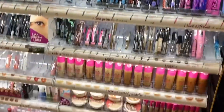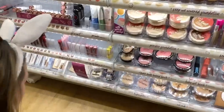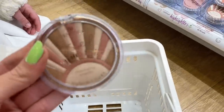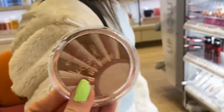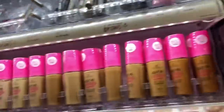Lots of options. Okay, so we're gonna... What's calling to you? Get all the way down here, we're gonna look. This is beautiful, just let me tell you that. Let me see. Oh, is that supposed to be like a sunset? Illuminating powder. That would be a nice highlight. You could put that on the higher part of your cheekbones, your nose, your brow bone. I don't know if I'm gonna get that one though. Put it here for now. That's $6, and then you could find something for $4.